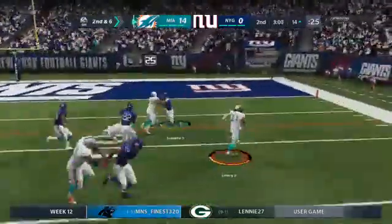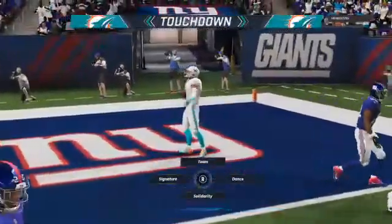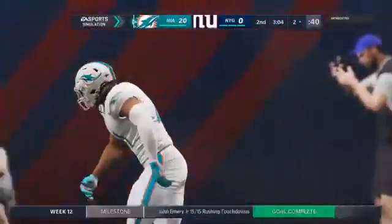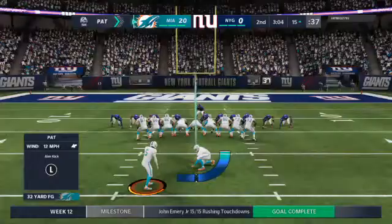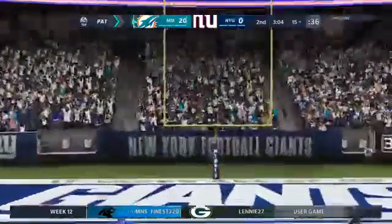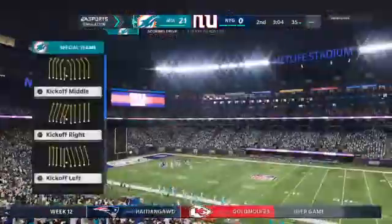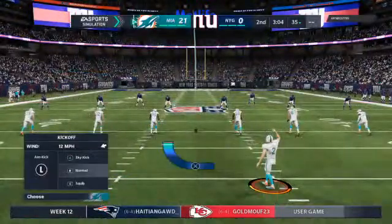Now they try the right side here. And he'll take this into the end zone for a Dolphins touchdown. A great effort there with touchdown number 15 of the year and 2nd of the game. And the Dolphins are able to grow their lead. And it is now 21-0. Makes the score Dolphins 21, Giants nothing.